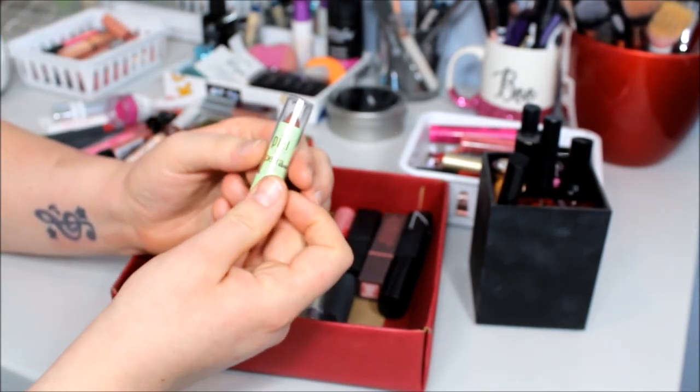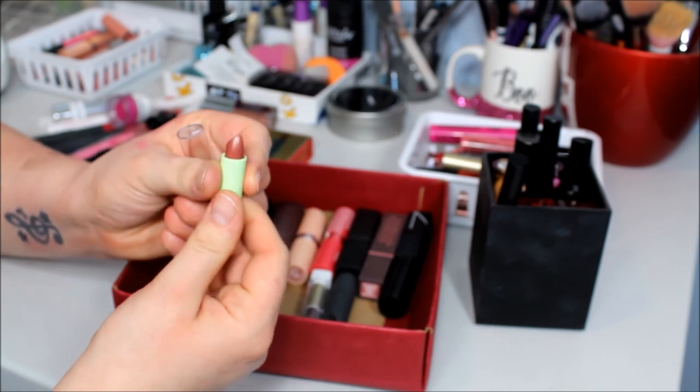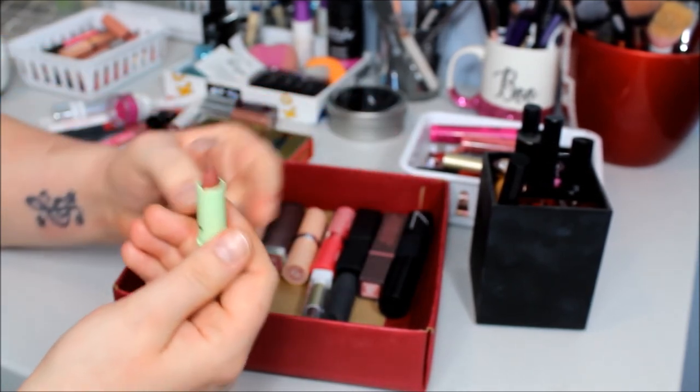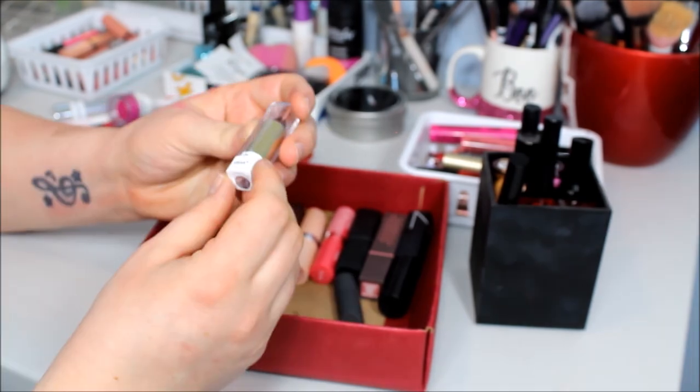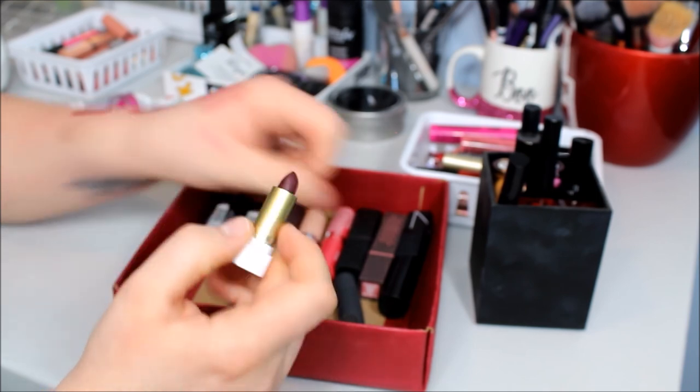This is a Pixi lipstick in the shade Rose Naturelle. I haven't even tried this yet, but it looks very nice. I'm going to keep that. This is a Noyah lipstick in the shade Current News, and I love Noyah lipstick.